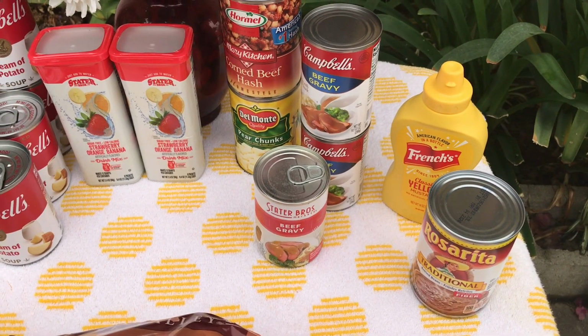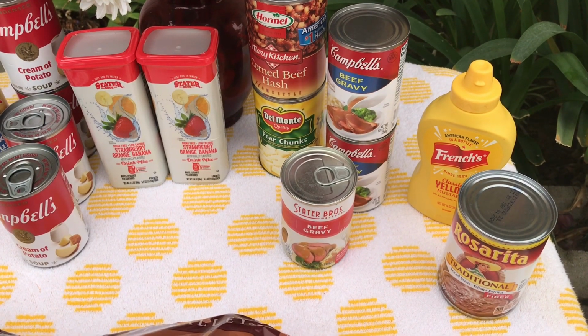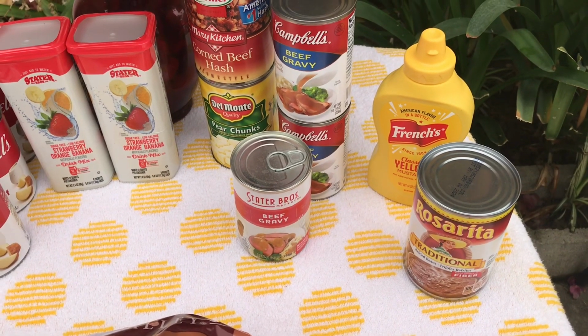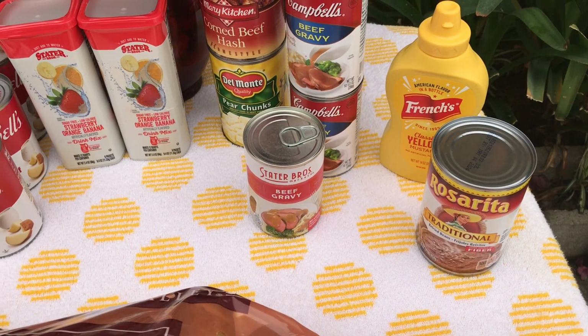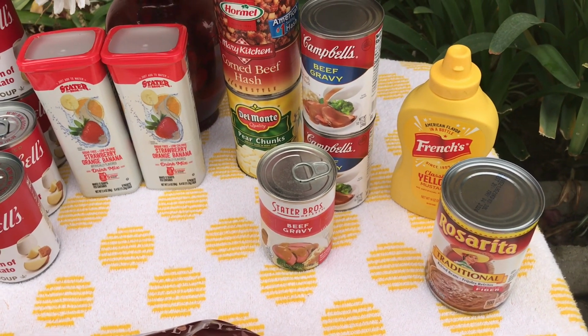Now, I could have saved $1.25 if I bought the store brand mustard, but the French's is my favorite, my husband's favorite, so I splurged. But if I had to, I would buy the store brand. I bought 1 can of Rosarita beans because we're going to have tostados this week. So, hope you enjoyed what Grandma picked up this week.